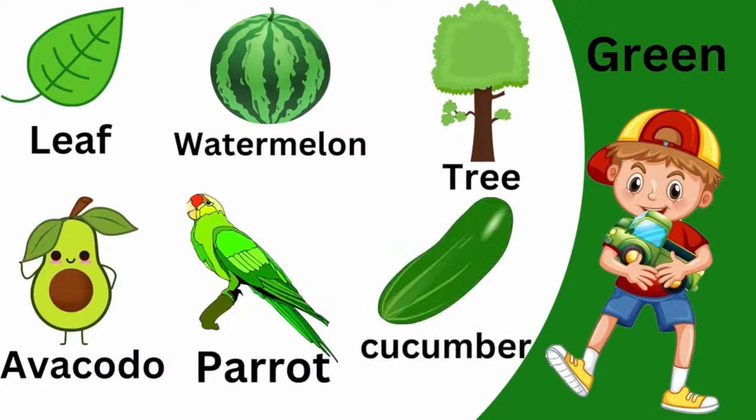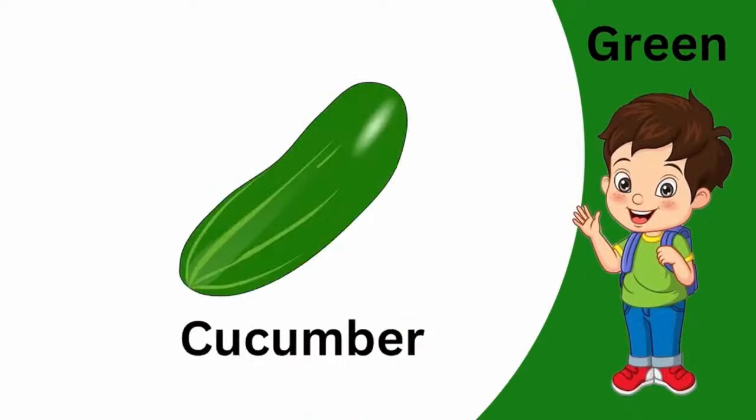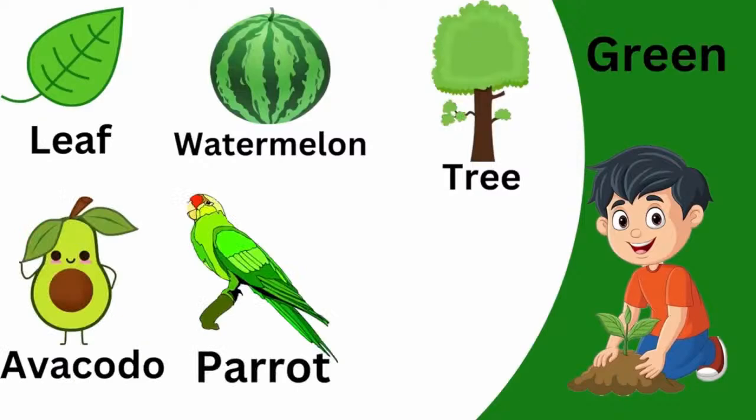Leaf, watermelon, tree, avocado, carrot, cucumber. Let's do it again. Leaf, watermelon, tree, avocado, carrot, and cucumber. Now you know everything that's green.